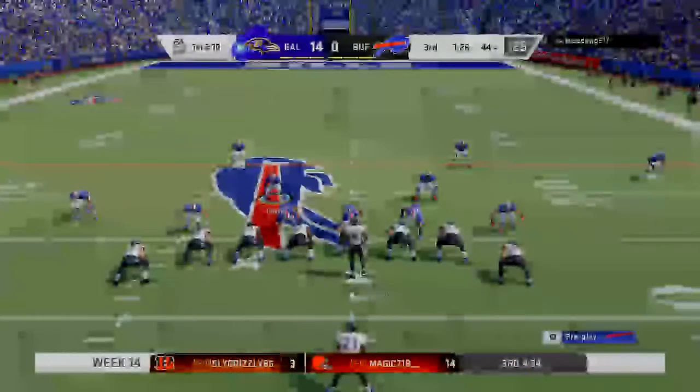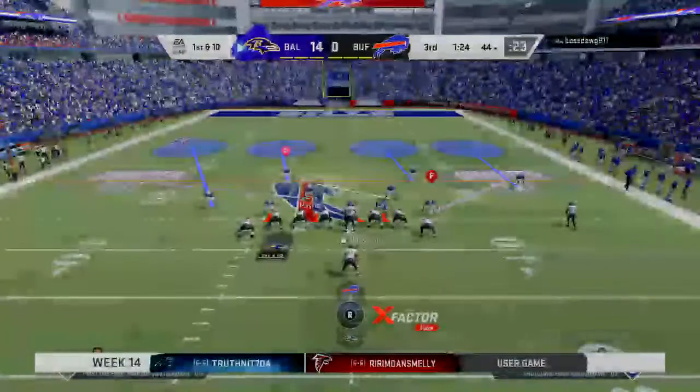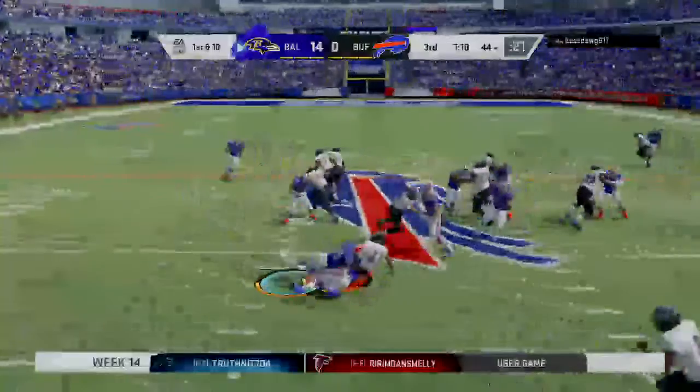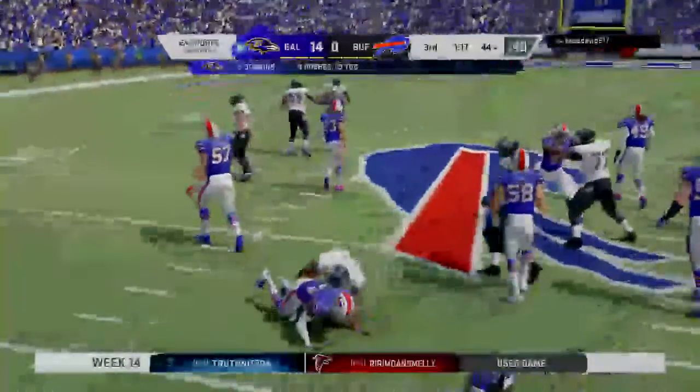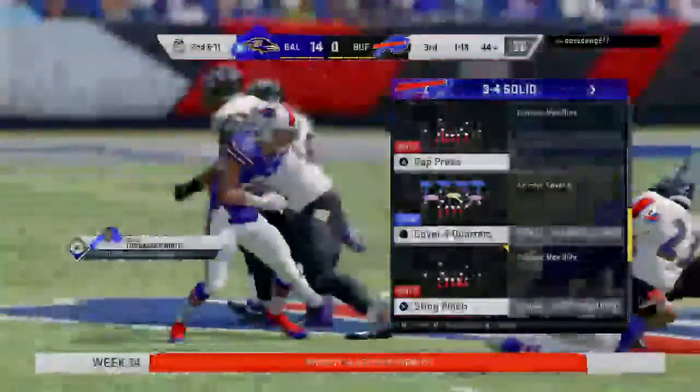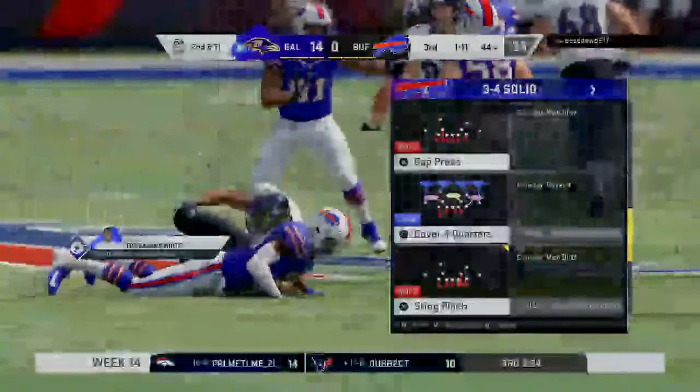Set, hut. Crunch time, defense. On first down, Dobbins, and he got blown up. Losing yardage on the play back at the 44. It's a loss of a yard there, and it's 2nd down.